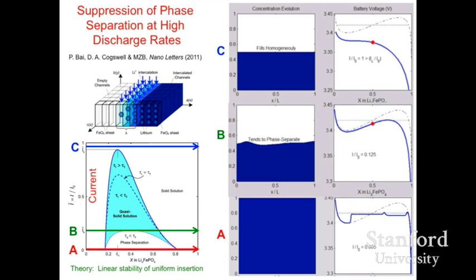This is actually an analytical, mathematical prediction of this theory done by linear stability analysis. Imagine a movie like that where you have a system that's filling homogeneously, and you ask, if I put in an infinitesimal perturbation, will that perturbation grow or not? In other words, is it stable to perturbations? The example I just showed you, of course, is not stable. That's the case when you're at low current. That was the situation where you enter the two-phase region, it's unstable, and then you leave it.